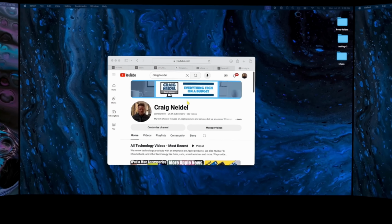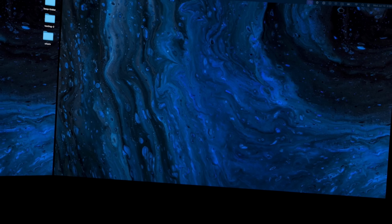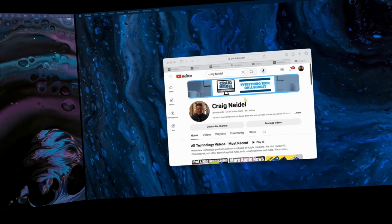So $390 right now, and you can get multiple screens up on your Mac, and you can look around, and you can have 3 or 4 different screens up. And I think I showed that in my video. I'll show it really quickly here as well. But it's something that you really definitely want to check out for this price, and I recommend them.